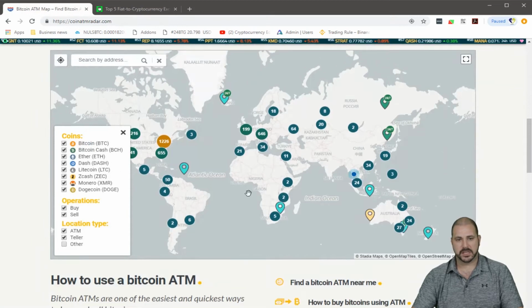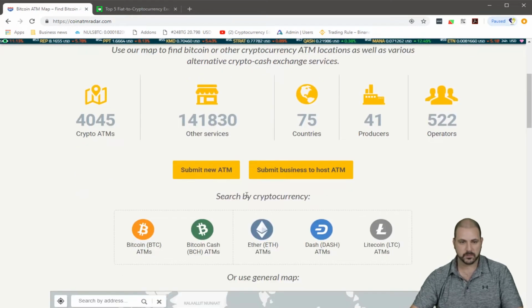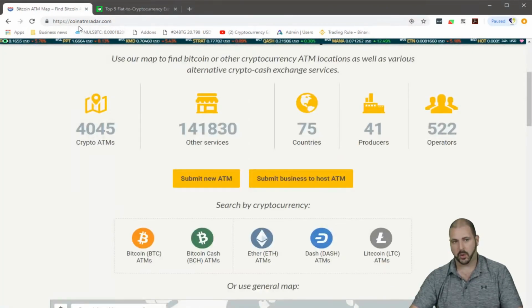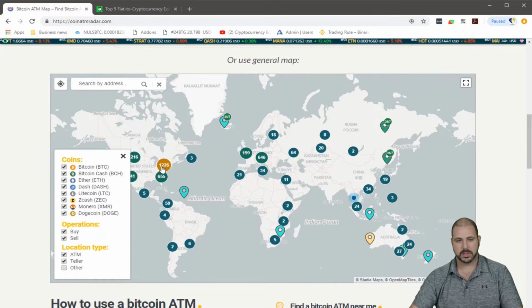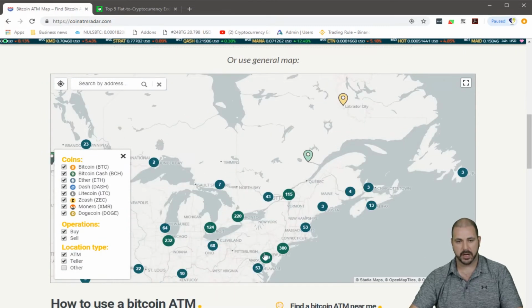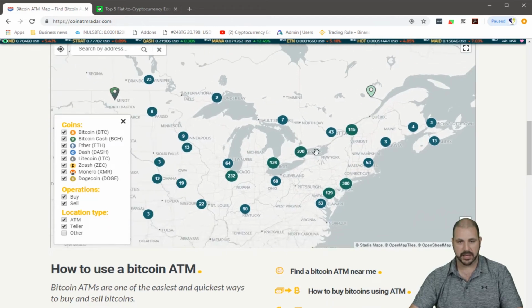Another way obviously is to get a Bitcoin ATM. So a Bitcoin ATM is basically just like a normal ATM, but you feed in cash and it lets you store Bitcoin in a wallet. So you can look for where they are around the world. Go to coinatmradar.com and it will show you wherever you are in the world. So let's say we're in the America or Canada area. It will show you where you can actually access a Bitcoin ATM.